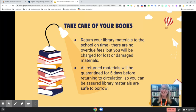So please make sure that you return your library books on time. I think some of you might still have some materials out from last year. And just so you know, we are not charging overdue fees, but if a material is lost, so if it doesn't get returned, you will be charged for that. So in a few weeks, we're going to be starting to mark those overdue materials as lost. So if you know that you have something checked out, please make sure that you get that returned.